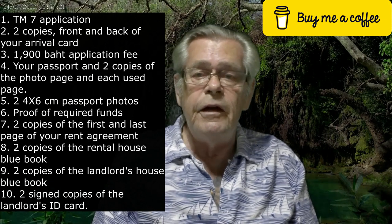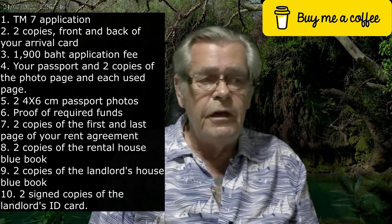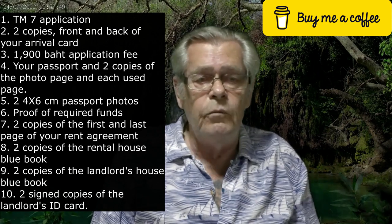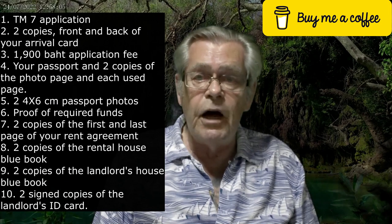To do that, there are 2 things required. A letter from the bank manager, and he will say, you know, the money's in the account. And then 2 copies of your bank book showing the front page and the money in the bank. Then you need 2 copies of the first and last page of your rental agreement, 2 copies of the rental house blue book, 2 copies of the landlord's house blue book. And by the way, the blue book is a book, but basically what it does is it proves ownership. We have a green one for cars or motorcycles and blue ones for houses. Cars have another book. Anyway, and then you need 2 signed copies of your landlord's ID card.